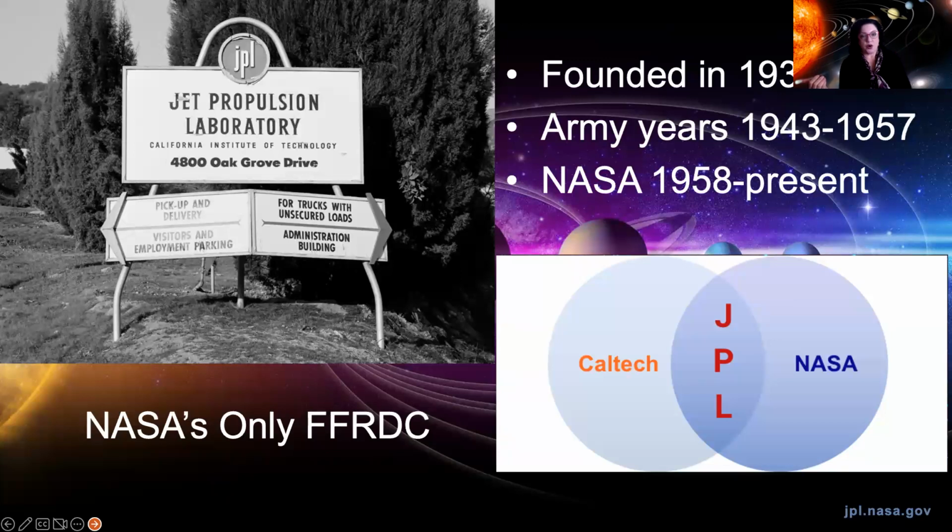Many of you may have heard of the RAND Corporation in Santa Monica, and they also have offices elsewhere. RAND is an FFRDC. You may have heard of the Aerospace Corporation. Aerospace is an FFRDC. Lawrence Livermore Lab, Sandia Lab, Fermilab. A lot of them end with the word lab. Applied physics lab, things like that. These are all FFRDCs. JPL is NASA's only FFRDC.